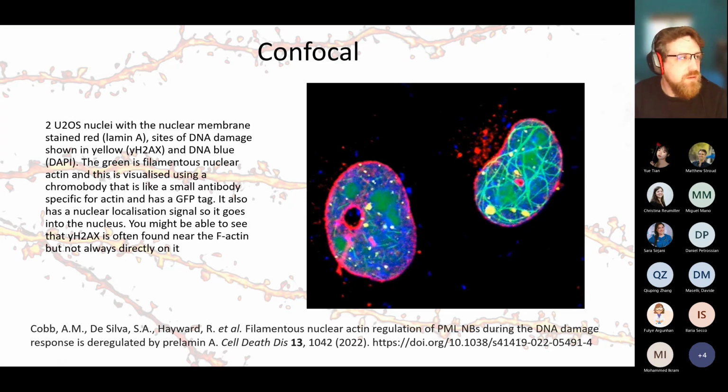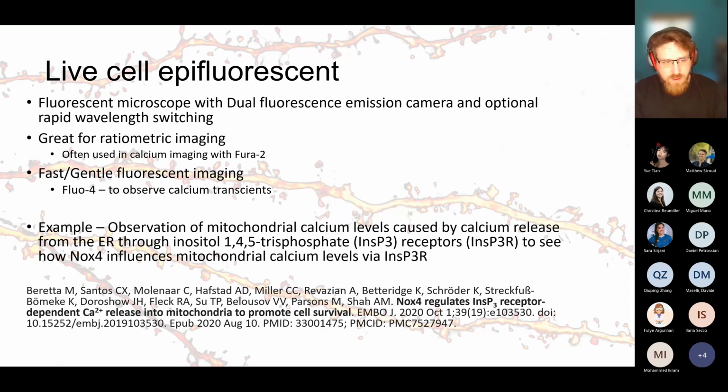Okay, so talking also then about our live cell epifluorescent microscope. It's a system that can do quite a few different things. It's a standard inverted microscope, but it's equipped with some sensitive fluorescence cameras, of which we have a pair with a beam splitter, so you can look at two different colors in the same instant. It also has a standard light source for fluorescence, but then a second light source for rapid switching of wavelengths. Both of those features, the dual emission and what we may call dual excitation, are separately used typically for what we would call ratiometric imaging.